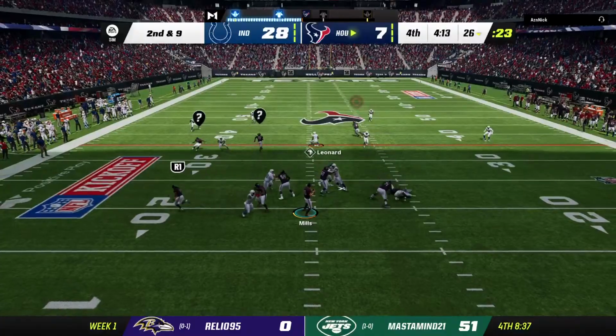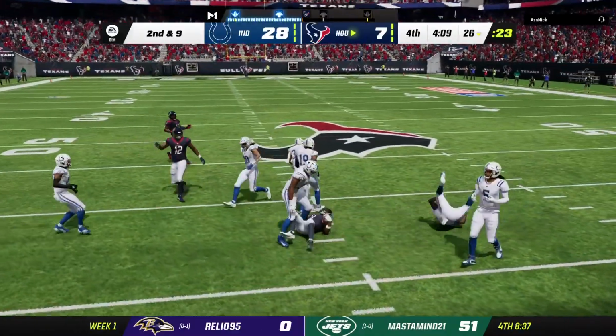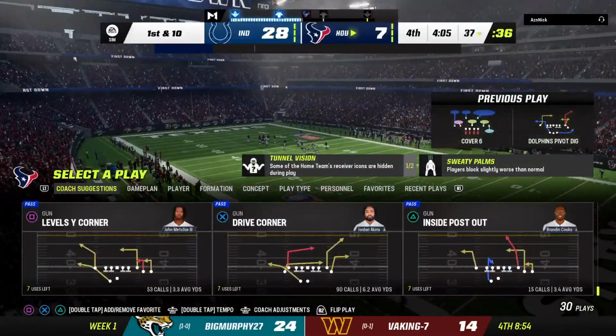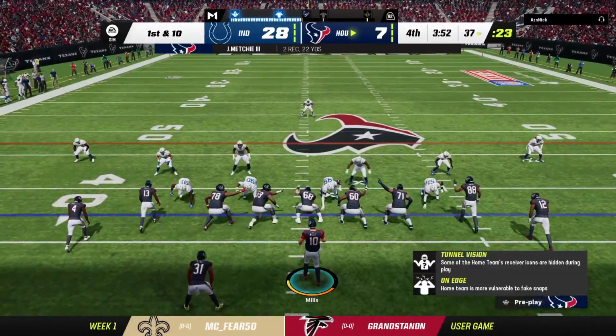On 2nd and 9, Mills. Over the middle, that's caught by Mechie. And they're able to get this one across the 35. Second catch for him today, and it'll wind up a 1st down.